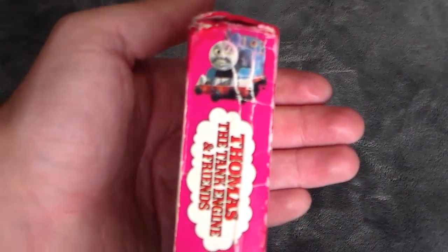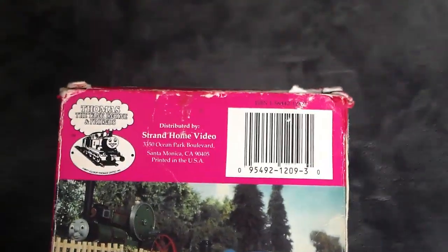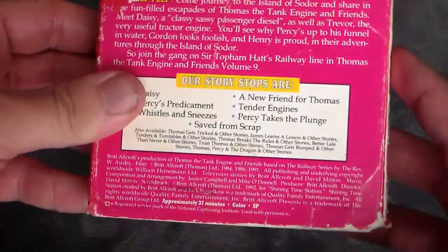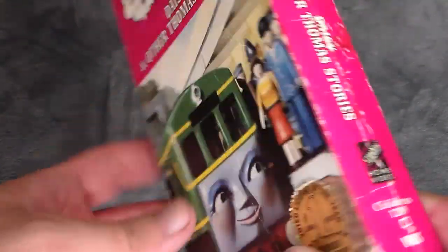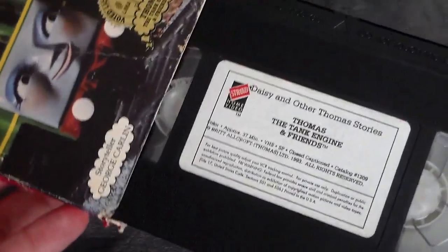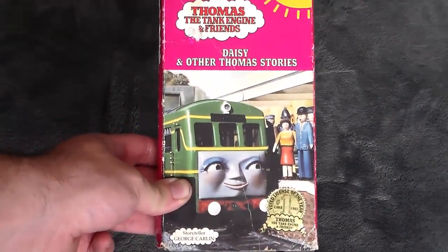There's your spine. Just a quick refresher of what this looked like and how trashed it is. I have not gone and tried to pick up a newer copy in better shape. I've just held on to this one, even though its case has seen better days. Of course, you can see that there. There's the tape. However, there were other prints of this release.